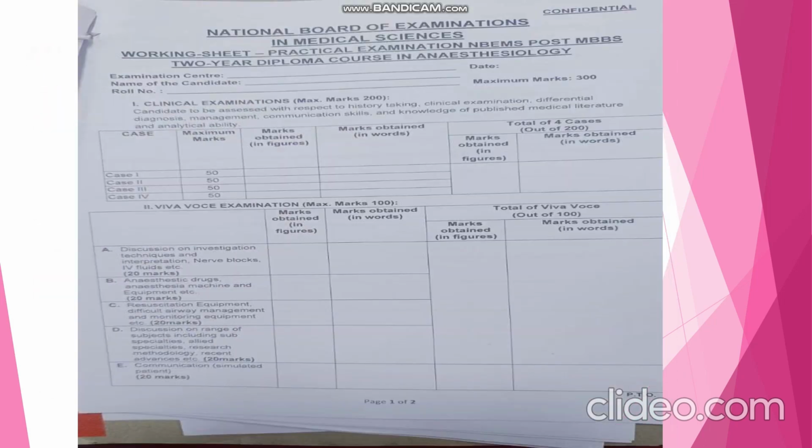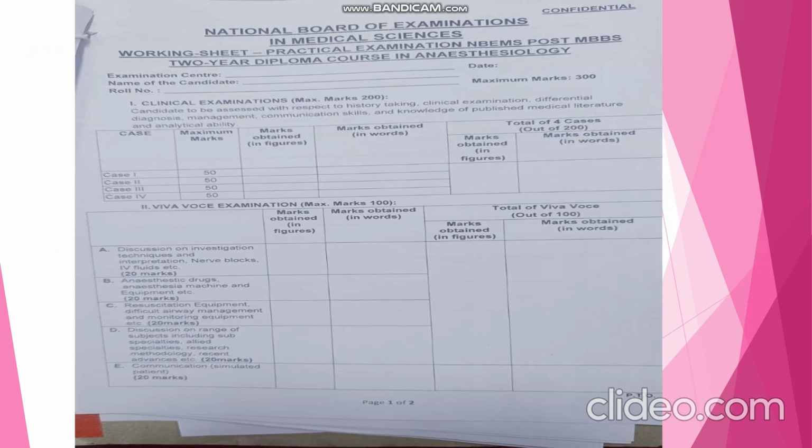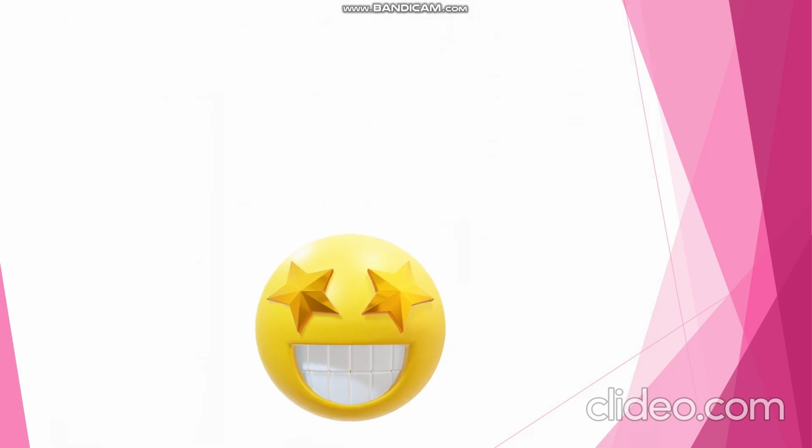In the first station they kept ABG, PFT, nerve blocks, IV fluids and other investigations or techniques. The second station was about drugs, equipment, machine. Third was about the difficult airway algorithm or ACLS. The fourth one was about research, recent advances and subspecialty. And the fifth one was about communication skills. So this was all about the exam pattern.